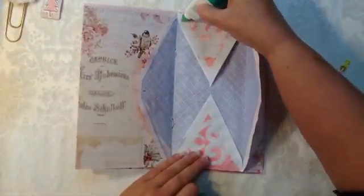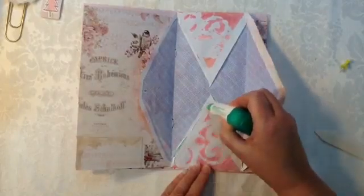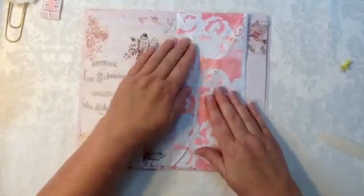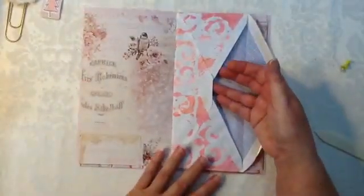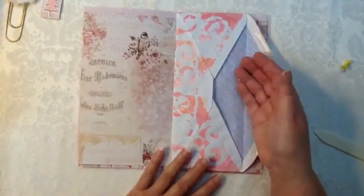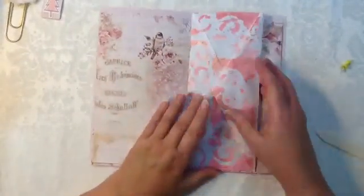So I'm just going to put a little bit of adhesive here. This is obviously a wet adhesive. And close it up and it'll dry. And now I have an envelope on the inside of my insert that I can place even more extra photos. If I wanted to, I could put receipts in here, right? I can put whatever I want in here. I have a nice little pocket now. I can do some journaling on this side, whatever.